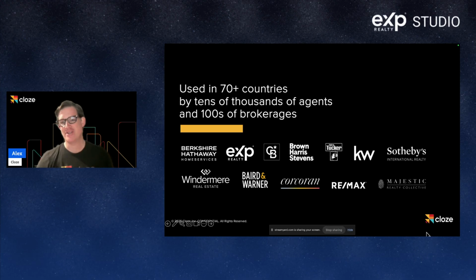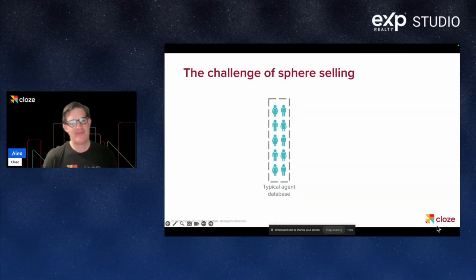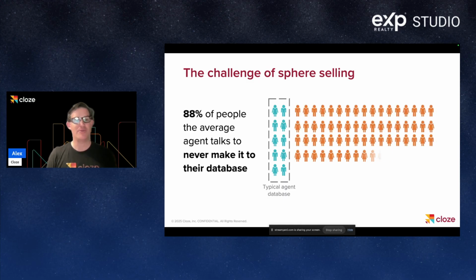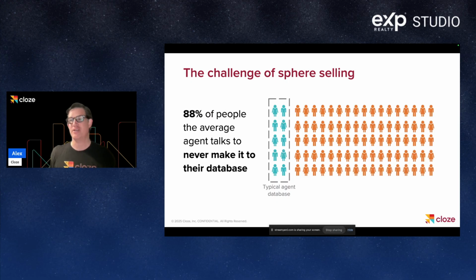Before I do that, I'm going to share a little research that we did. Pretty fascinating, actually. We all have databases. We've got a past CRM, maybe the CRM we're moving from to move to Cloze. We've got spreadsheets, contacts on our phone, in apps, Google, Outlook, lots of places. We tend to have contacts spread everywhere. But what's pretty fascinating is that when we look at the data, 88% of the people the average agent talks to never make it into their database. That's a huge amount of people that we never formally create a contact for. And these are people that are in our network, but just never get into our tools.